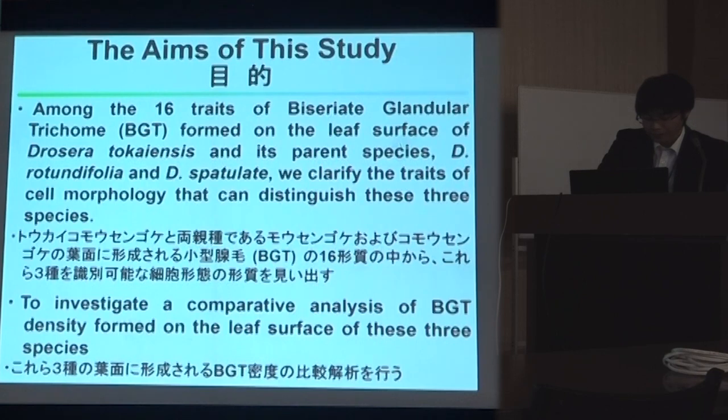For this purpose, the collected strains were first identified to species by a destructive method, and then the BGT density of leaves of the identified strains was investigated.